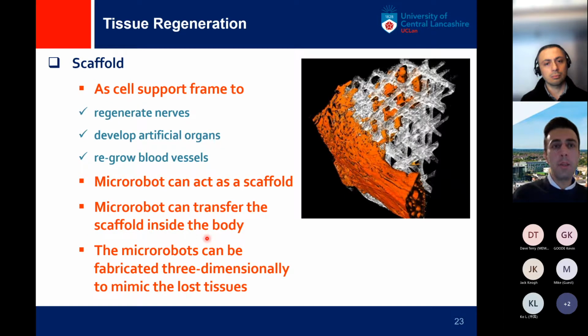The microbots can be used as scaffolds. We can make 3D structures close to the shape of the organs that we want, and the cells grow and proliferate inside these scaffolds to make new organs.